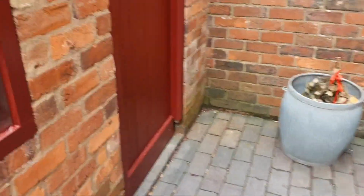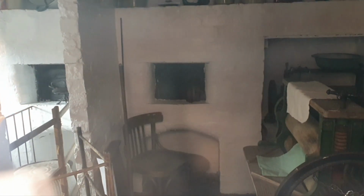I love this. Look at that. This is how back then it used to be. Can I go in there? No, it's all locked up. I presume that's the wash house in there, if you can have a look. These little entries.